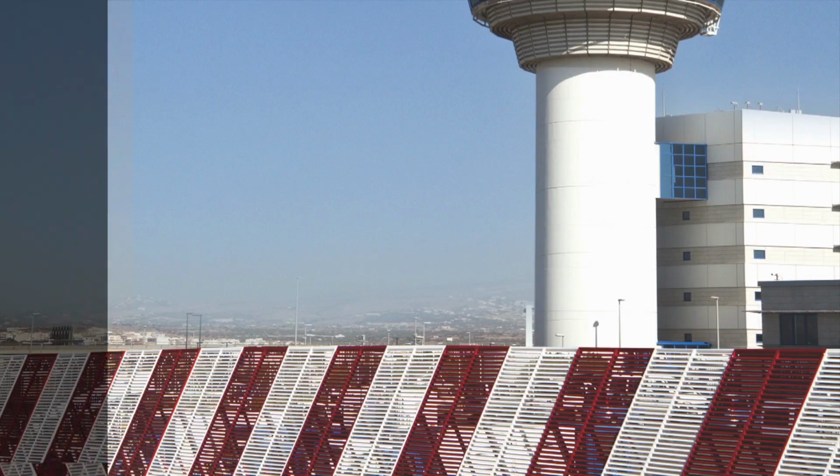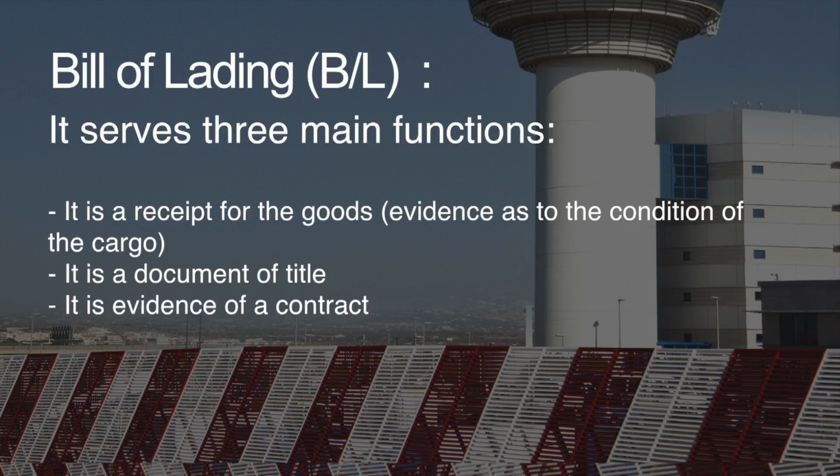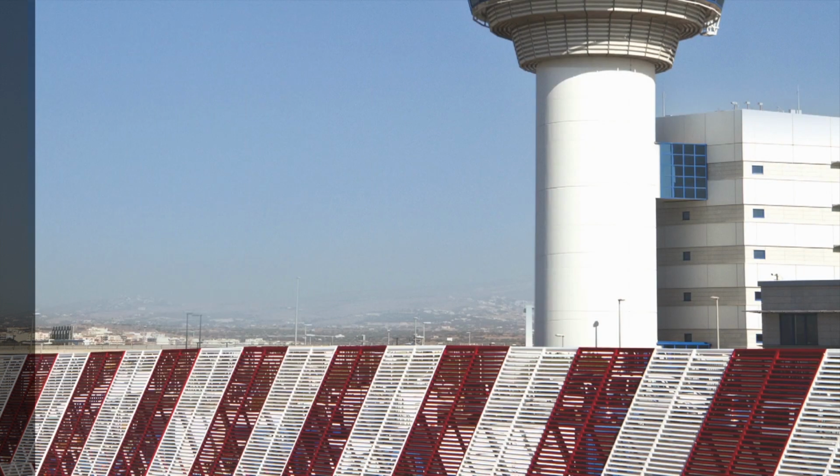So what is the bill of lading? It's the most important document in international trade. It serves three functions. It's a receipt for the goods and also the condition in which those goods are received. It's a document of title, and it is an evidence of contract between you, the shipper, and the transport company or the carrier. There are two types of bills of lading.